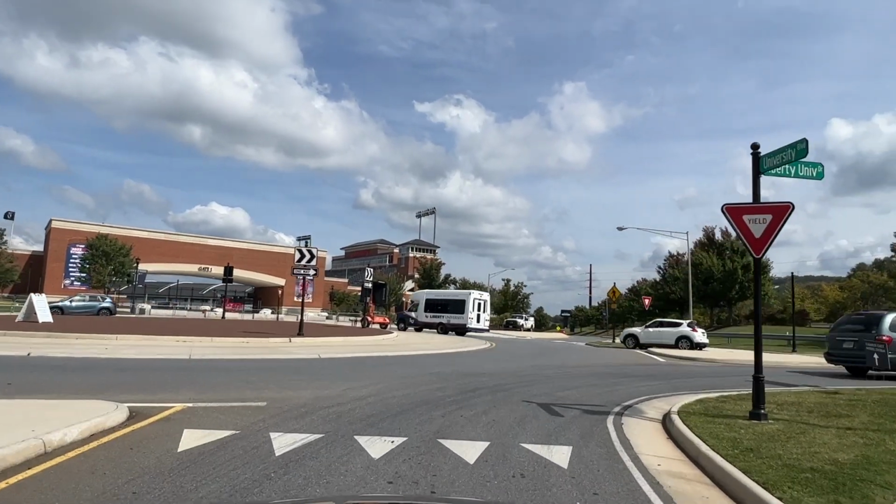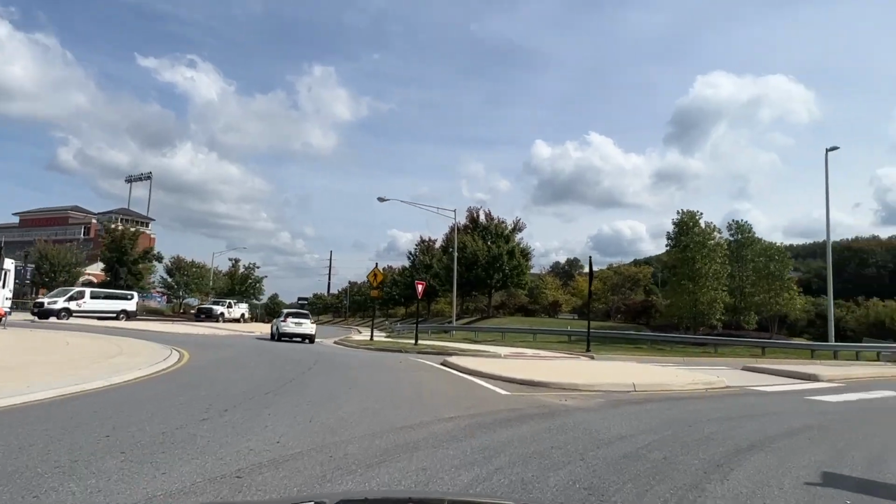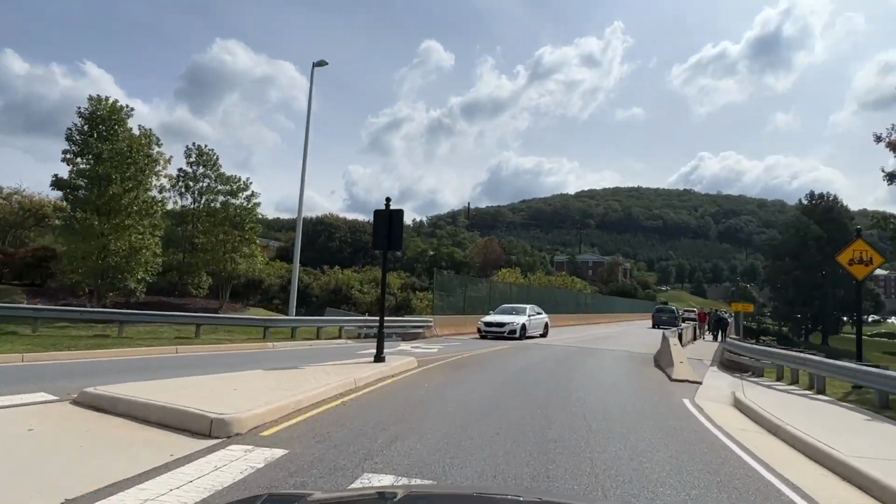My guy's back on his wheel. Maybe he didn't have enough juice to get up the hill.